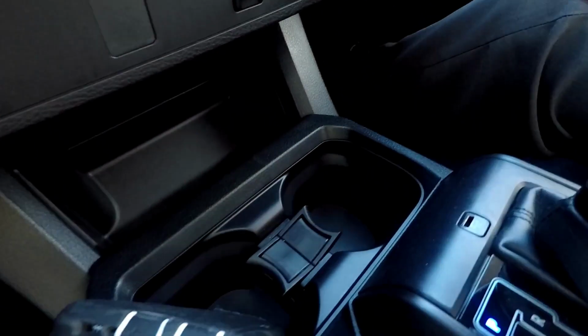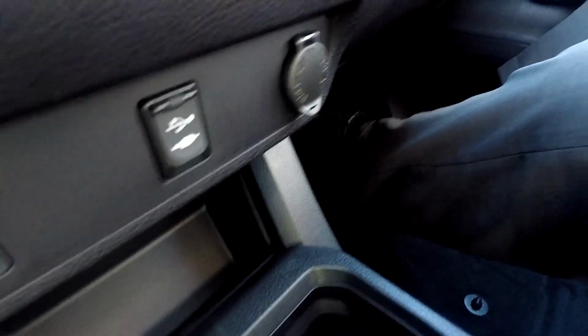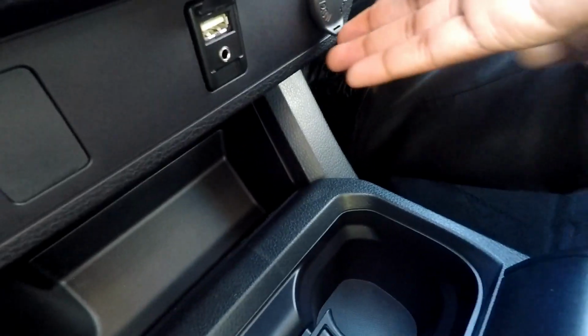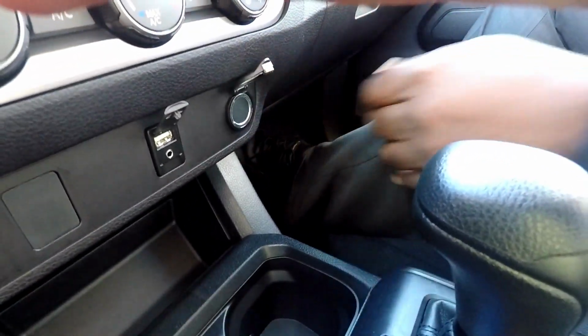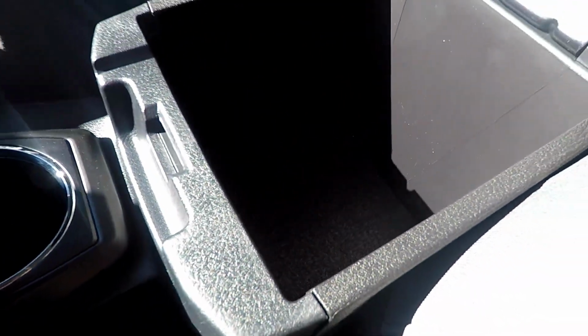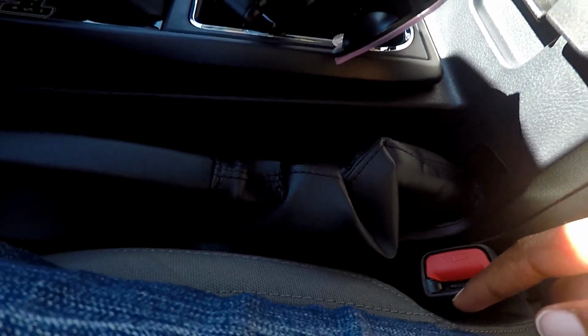We have a little bit of storage space. We got some charge ports right here as well. We have the USB and the auxiliary port. We have a 12-volt charger there. We go into storage space right here. Pretty decent storage. And also 2 other USBs. 2 more USB charging ports at the bottom, so that's good to know. And you got your cup holders.